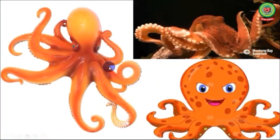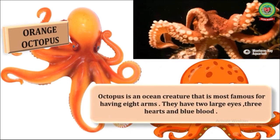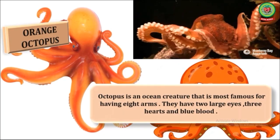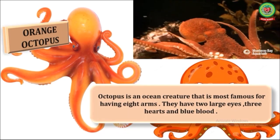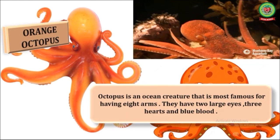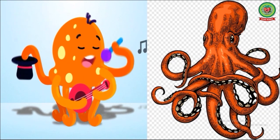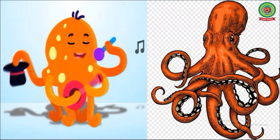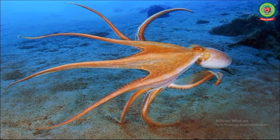Number 2 is orange octopus. Octopus is an ocean creature that is most famous for having 8 arms. They have 2 large eyes, 3 hearts and blue blood. They are boneless creatures with the mouth at the center point of the arms. An octopus moves its 8 arms behind it as it swims.